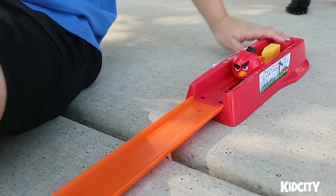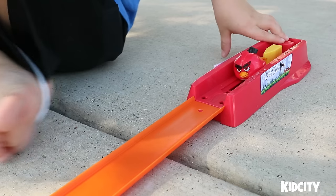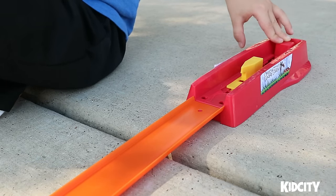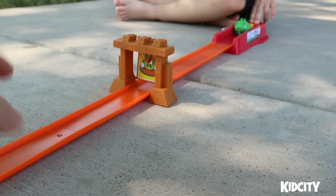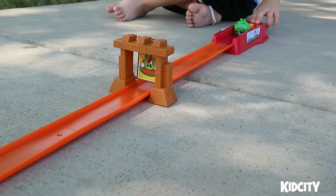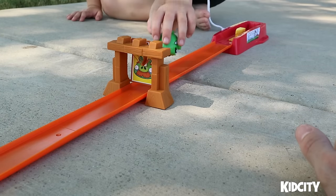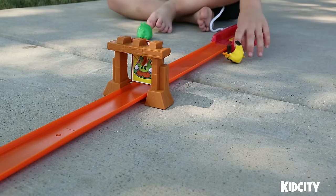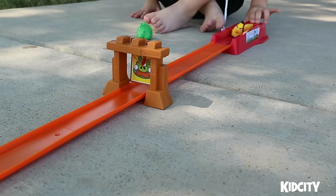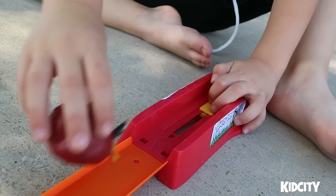Okay, now we're gonna see if these non-Hot Wheels cars actually work. Let's see Red go. Nope. Go, Piggy. Ooh, he got one. Go, Piggy. Try Chuck. He can fly. Watch him fly. Kinda. Terrence is too fat to fit in there.